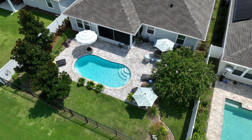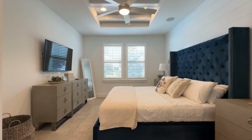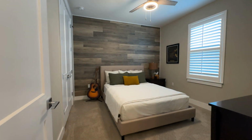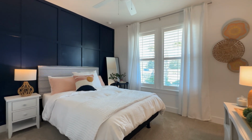See what I mean? Incredible outdoor living at this one. Back inside, this is the popular Heron model. 5 bedrooms so that everybody has a little bit of privacy: primary retreat on one part of the house, 2 more bedrooms on another section, and 2 more bedrooms up front. Excellent floor plan. Tons of upgrades. Let's take a look around.